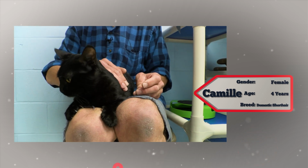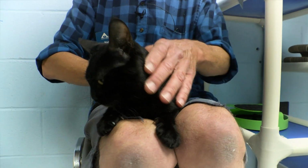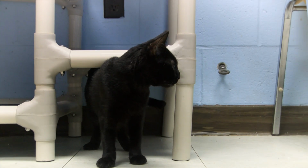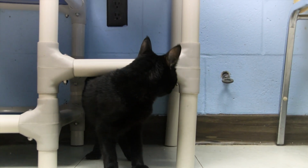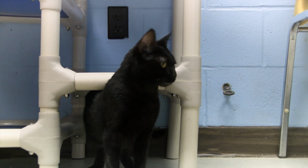So we basically set her up and let her nurse the baby, get big enough, and then the baby got adopted. She only had one as far as we know, so she came in, we gave her all her shots. She's microchipped and spayed and good to go. For 4 years old, she's a tiny little thing. She is actually very sweet.